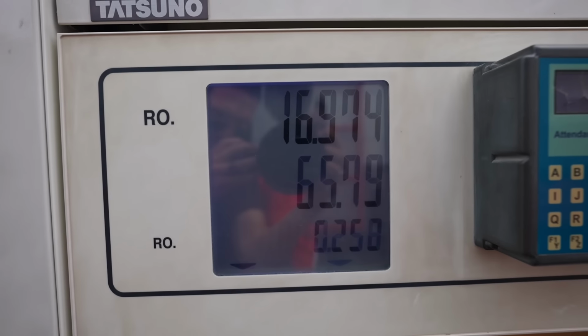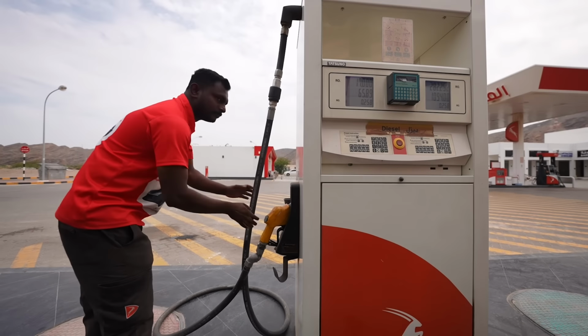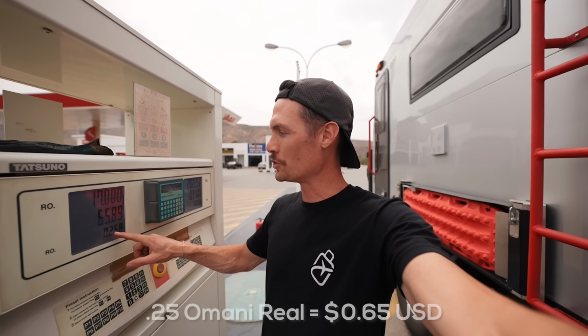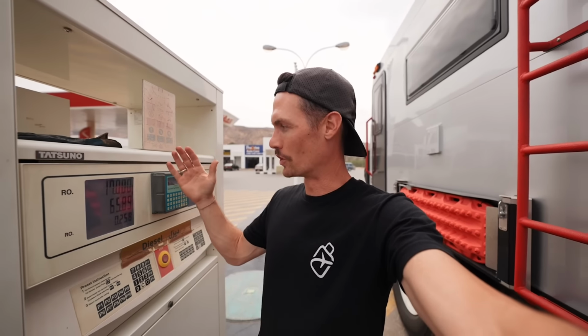Oh, thank you. So one interesting thing about Oman, and I'm assuming this is because it's an oil-rich country, is that the gas prices are actually fixed. So the sign by the road where you would normally see the price, it's just a logo. And right now the price is fixed at 0.25 Omani Rial. So we put in almost 66 liters and it costs 17 Omani Rial to basically fill this thing from a quarter of a tank to full.